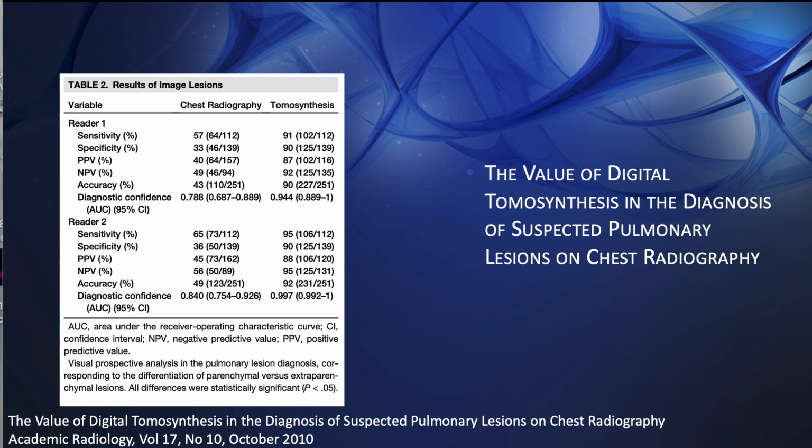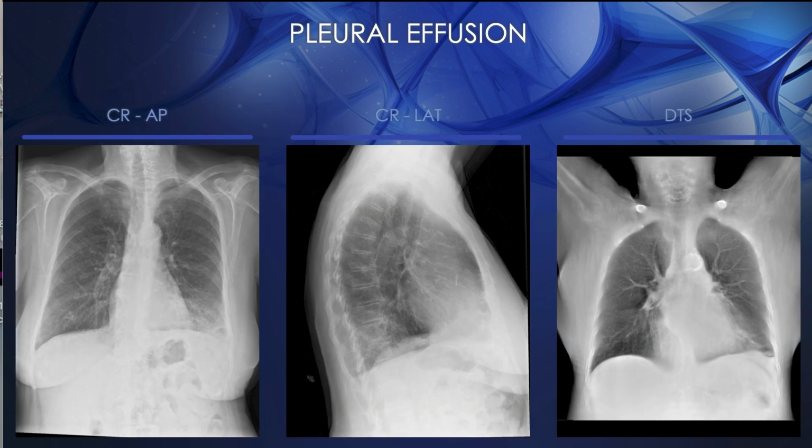But it's not just pulmonary nodules that tomosynthesis is good for in the chest. Other abnormalities, even subtle findings like this patient here who had a pleural effusion, which is difficult to appreciate. On the lateral view, you sort of lose that posterior costophrenic angle, but on the AP view, you actually can see that fat sitting between the liver and the diaphragm that lets you know that this density at the left lung base is in fact pleural fluid.